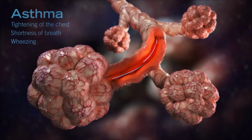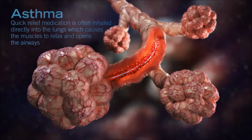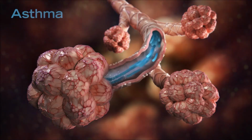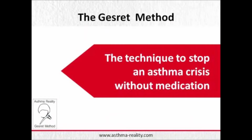Now, as we can start to relax, we can start to reduce the inflammation, okay? But we have to use the sympathetic nerves and create inside the mind the stressful situation of exercise. This will allow vasodilation. We have to push the air out, and then we can cure the asthma. Now, remember this trick, and here I'm going to teach you another trick. In the next few slides, we will review the technique to stop an asthma crisis without any medication, thanks to the GESREB method.